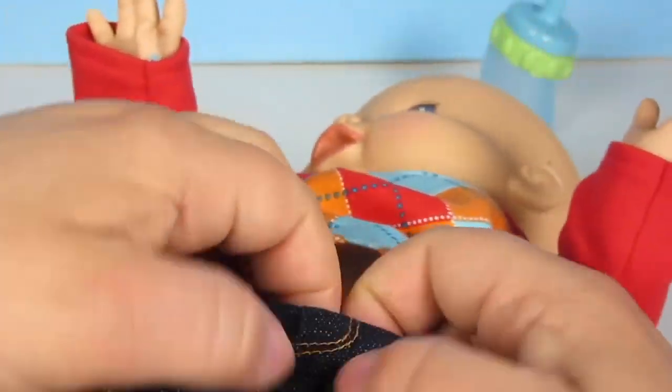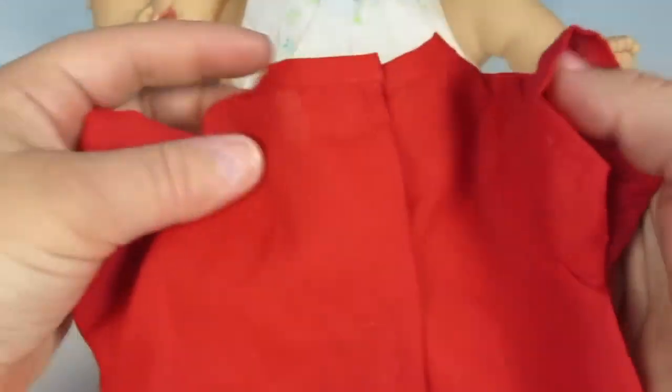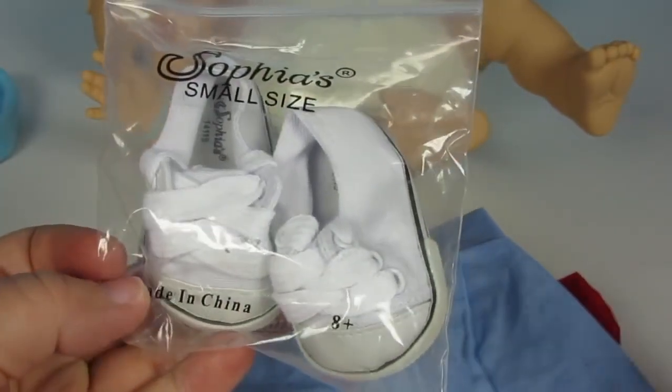Yeah, me too. Elsa's here. Look at this shirt. I love it. It's red and it has a sailboat on it. And it's easy to put on because it Velcros in the back. And his cute little shorts. And these shoes. So let's try these on and then we'll feed him.